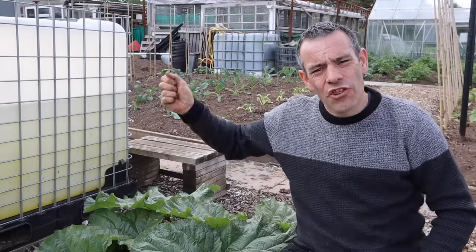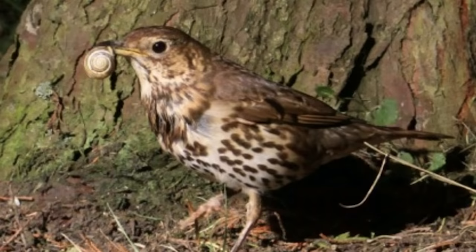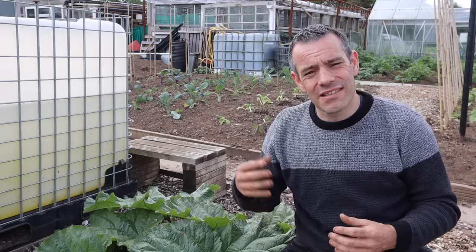Now, all too often, I see loads of gardeners throwing handful upon handful of those blue slug pellets all over their food and gardens. Now, these are chemically produced, and not only are they bad for your garden, yourself, and the environment, they're also bad for the animals that you've brought into the garden, because they not only kill the slugs, they then kill the animals that eat those dead slugs. So please, guys, don't use those blue slug pellets.